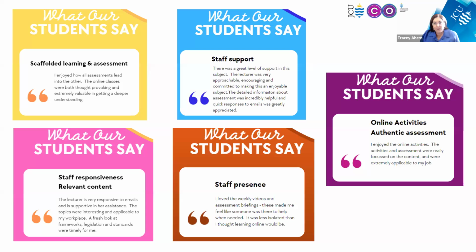So this year, our permanent academic staff have been beginning to underpin their teaching with the CONNECT framework. And what we've noticed is that we're receiving some very positive feedback from the students. And we can see that their learning experience has been enhanced through this intentional use of the CONNECT framework to underpin our practice. So on the slide, we can see some examples of student feedback.